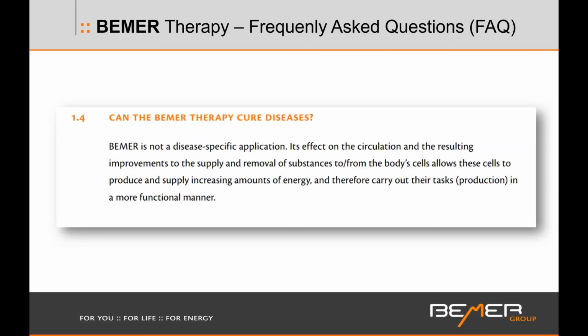So energy is very important, and fundamentally, mitochondrial bioenergetics, or ATP, is needed for all cellular processes. Therefore, energy is an important aspect. Many people forget BEMER is an acronym for Bioelectromagnetic Energy Regulation.